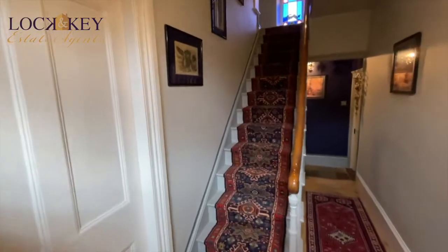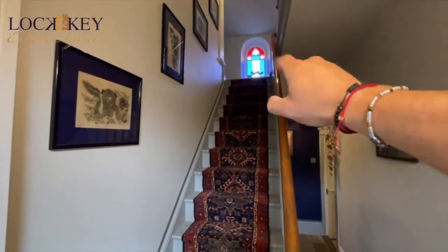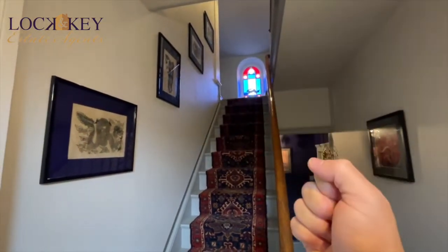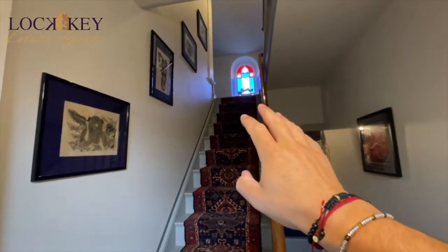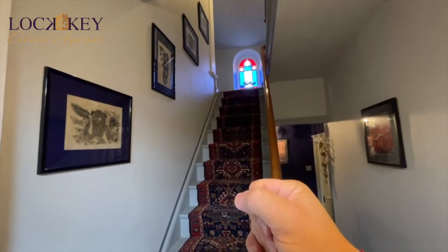And just as those stairs go up to the first floor landing, look at that focal point as that nice arched window just brings in that glazed window, just brings in that natural light from the top there, from that landing. And that's a real focal point because you can actually see it from different sides of the bedroom as well as the landing areas.